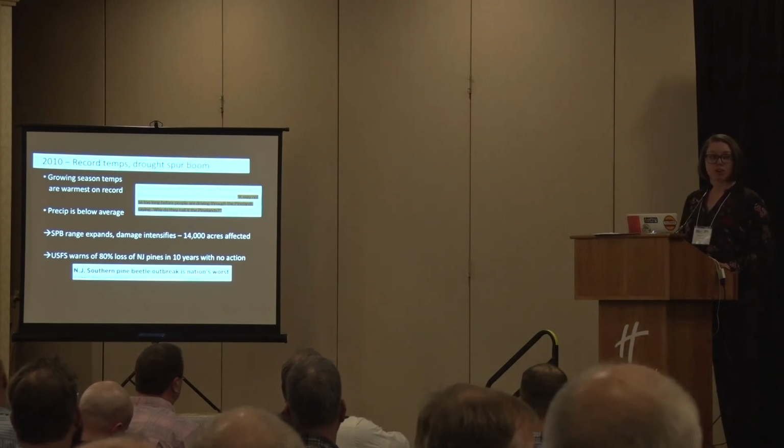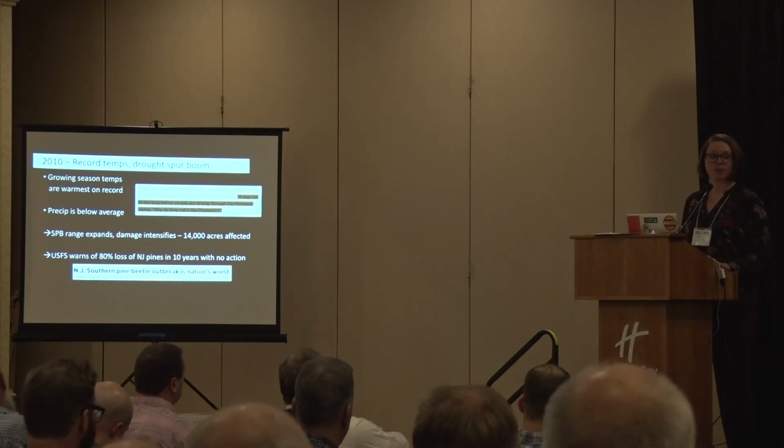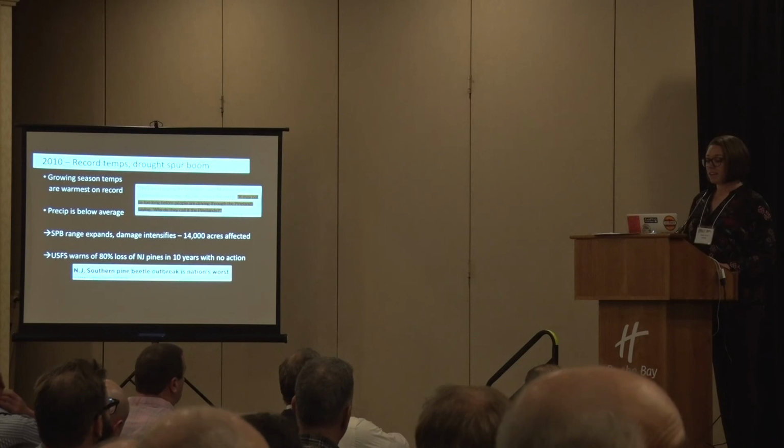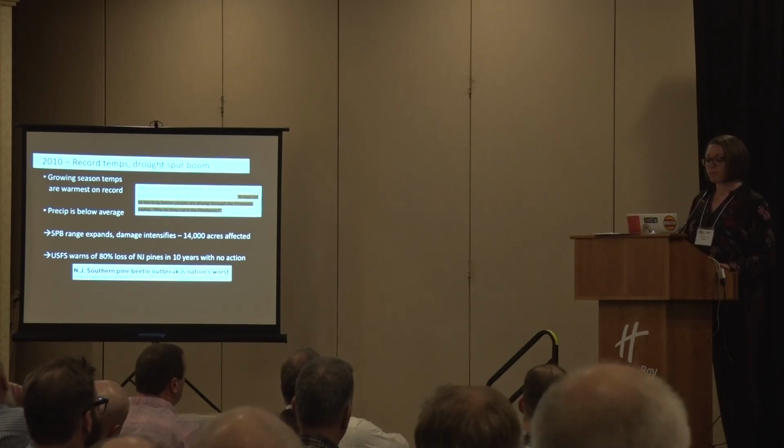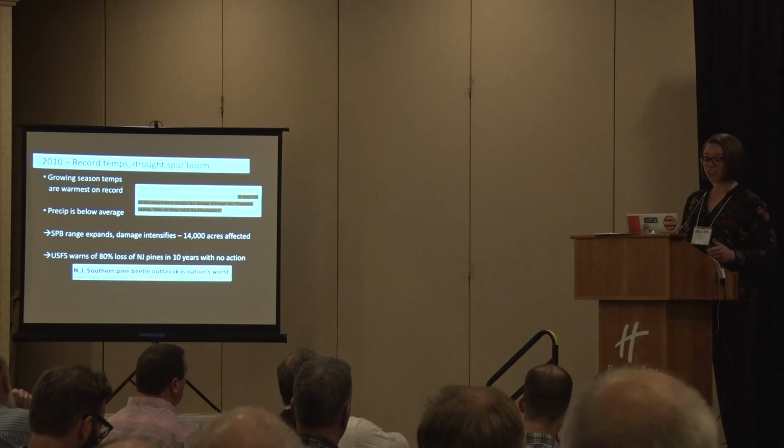But Matt Ayers, a Dartmouth professor and researcher who has effectively helped write the book on Southern Pine Beetle Management, said it may not be too long before people are driving through the Pinelands saying, why do they call it the Pinelands? And so when I first joined this project, that was very much the sentiment, that our Pinelands were going to be gone. And luckily that's not the case.